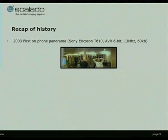So some of the things that we've done in the past is here. 2003, we created the first panoramic image capturing in a mobile phone. That was done on a platform that is less powerful than the remote controllers of today. So we had to create a completely different technology to solve the problem in 2003. So now that the CPU power and the hardware is getting better, imaging is quite simple for us. So now we can do software that is extremely powerful, and that power drives the user experience.